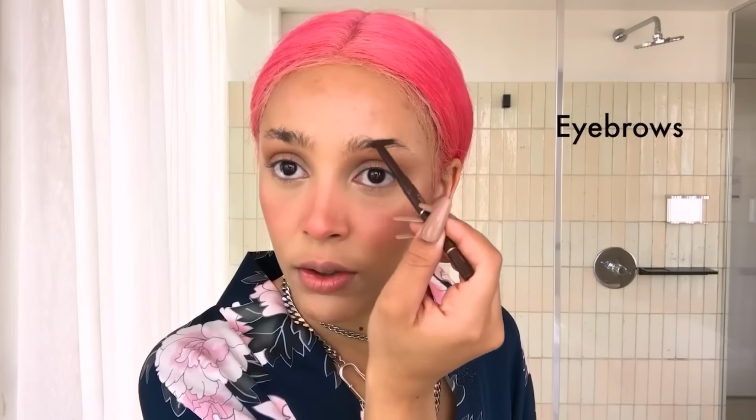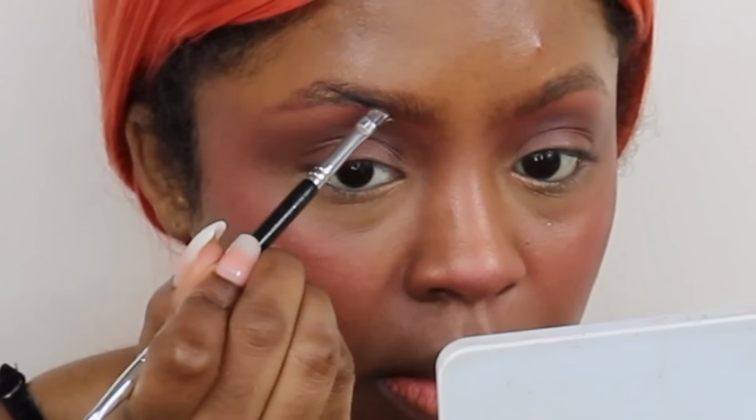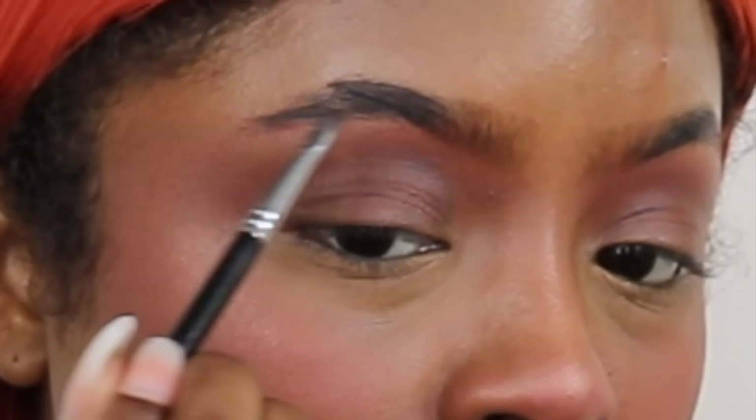I do my brows. I do like a little Spock, like a mini Spock brow. All right, now it's time for some e-girl eyebrows. So I'm gonna take my Anastasia dip brow and my Anastasia eyebrow brush. We're gonna do our little mini Spock brow thing that she's doing. I start shaping it. I just flick that out. It's kind of like eyeliner to me. And we're gonna flick it out to the end. Flick it out.